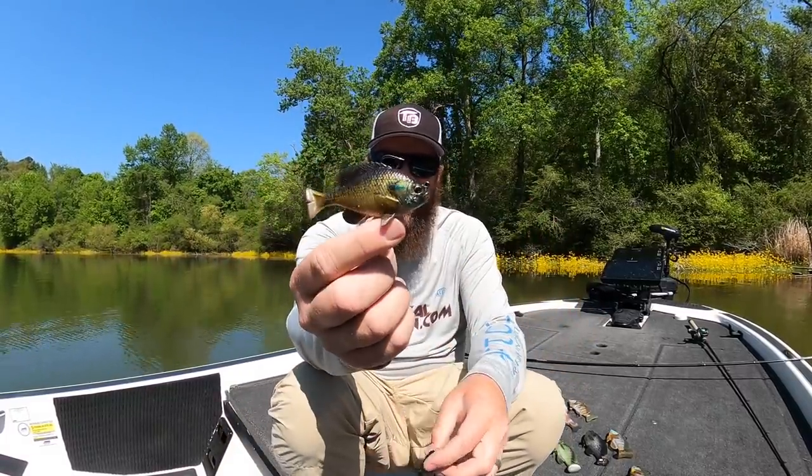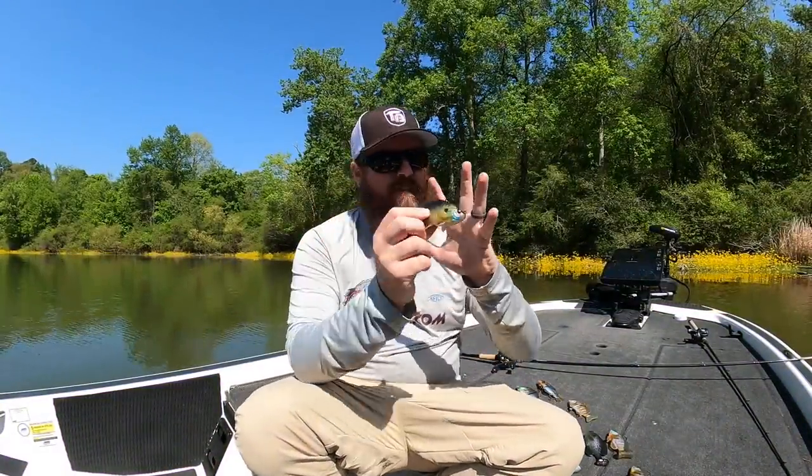Just that little tiny guy. But both of these are amazing swimming baits. If you throw them out there, they don't necessarily swim perfectly to bottom. They'll kind of wander to bottom. But as soon as you start winding, they have that perfect little tail kick. I mean, perfect. And it's a great profile that a bass can easily just completely choke.